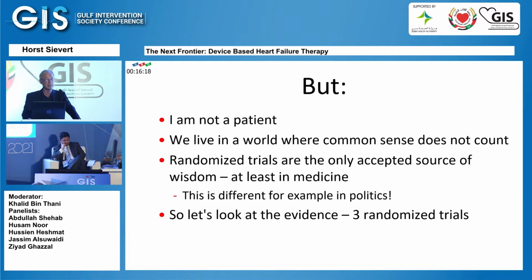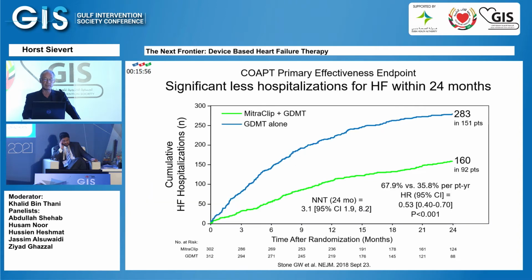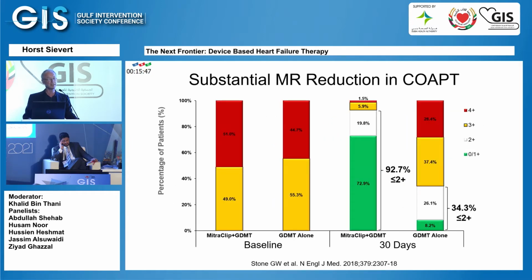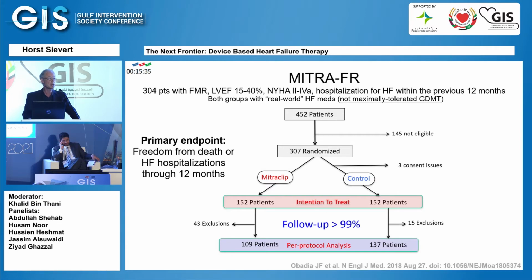So let's look at the evidence, and we have 3 randomized trials looking at these mitral repair techniques. You all have heard about the COAPT trial: 614 patients with heart failure and moderate to severe or severe secondary MR, symptomatic despite maximally tolerated medical therapy, randomized to clip plus medical therapy versus medical therapy alone. And you know the results: significantly fewer hospitalizations for heart failure within 24 months, significant reduction of all-cause mortality, and substantial MR reduction in these COAPT patients. Time to death or first heart failure hospitalization correlates with technical success. The other trial was negative.